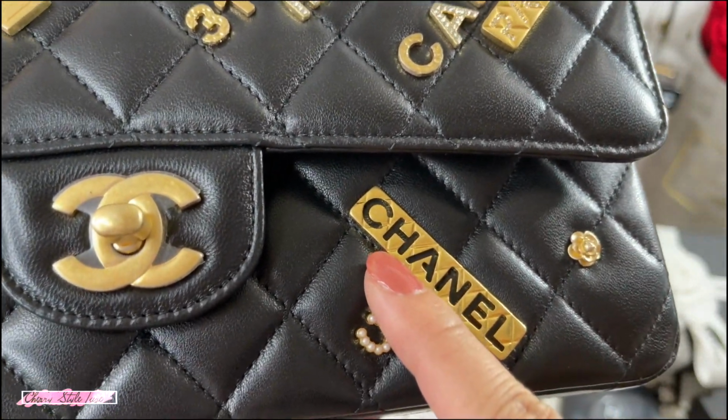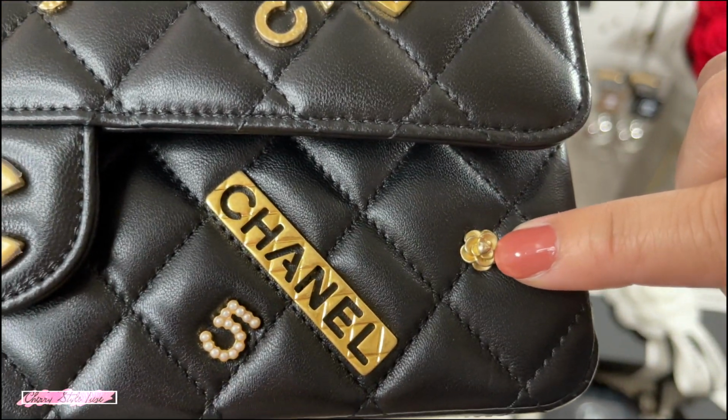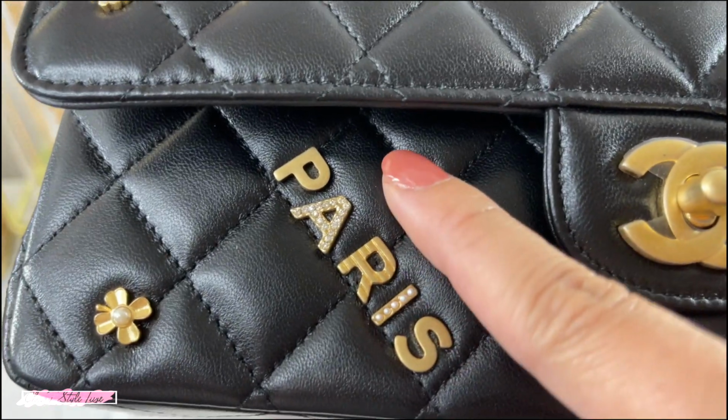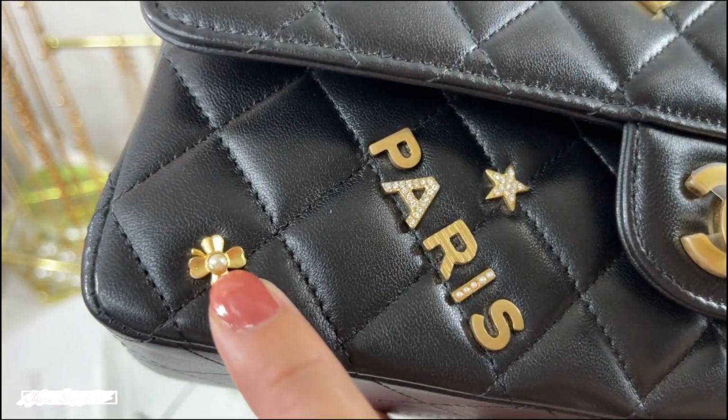Next, we also have another Chanel logo, another Camellia flower, another 5 logo with pearls, another Paris with pearls and a star, and another Camellia with a pearl.